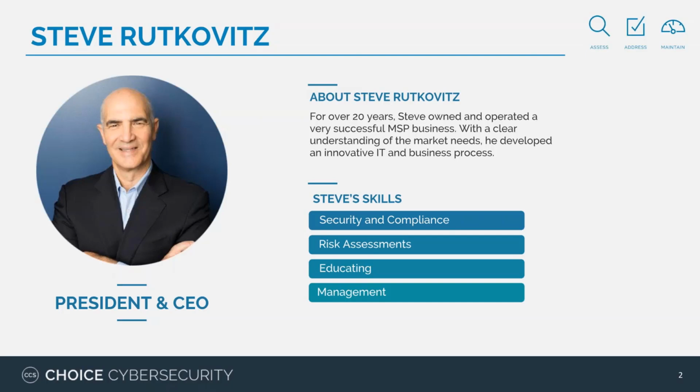So we built a repeatable process around it called assess, address, and maintain. And now we're able to really understand a customer's risk and then address it and then maintain on an ongoing basis. So we want to help you as an MSP build your business and move it from security 1.0 to security 2.0 and help you drive new compliance services as well. There's a huge opportunity. It's an exploding growth industry, and we want to help you do that.